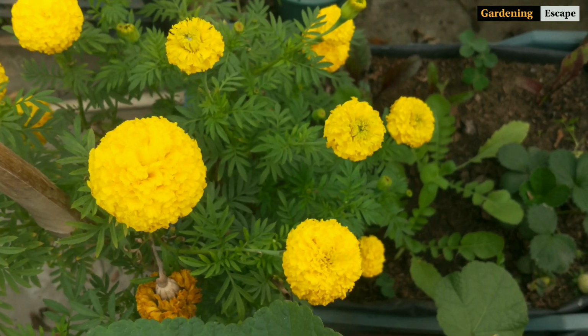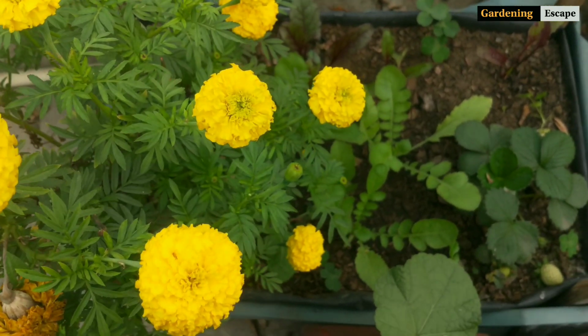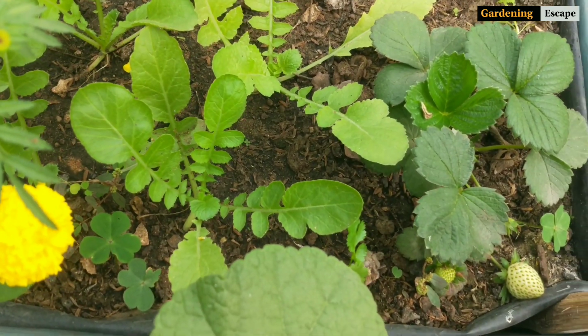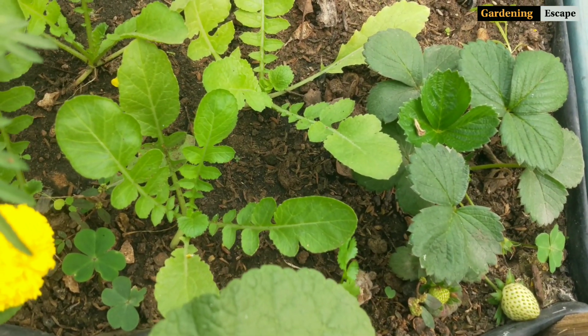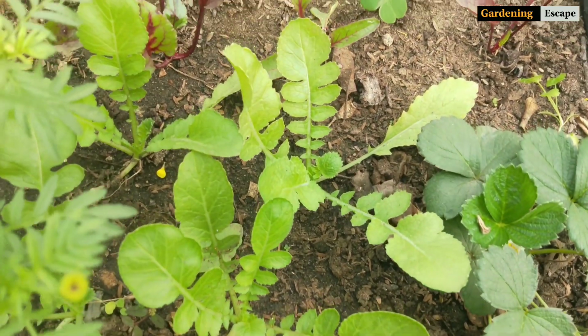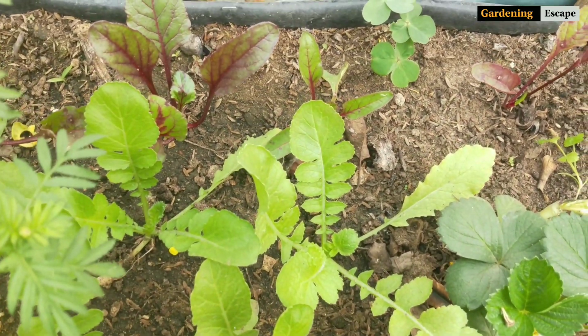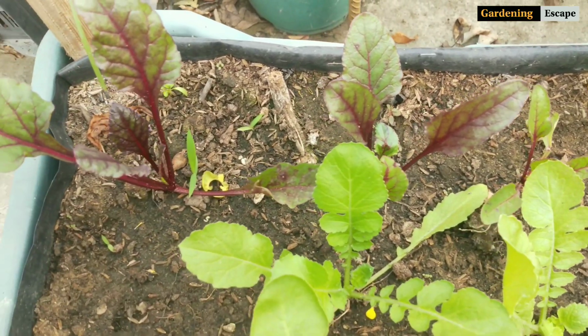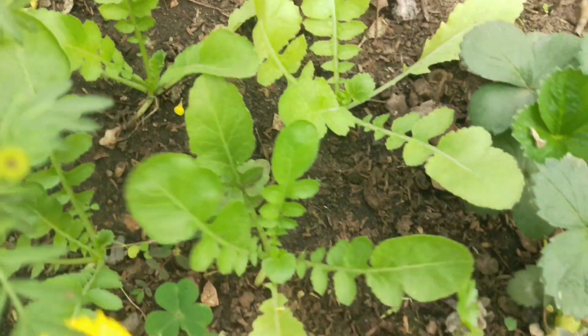Apart from these, I also have beetroot and radish growing in the same container. There are strawberry and marigold plants in the same pot too, but that's because I didn't have any space left to plant. They are growing nicely and even the strawberry is setting up some fruits as well. Looks like they have mutually agreed to stay together. I personally like this randomness in my garden.